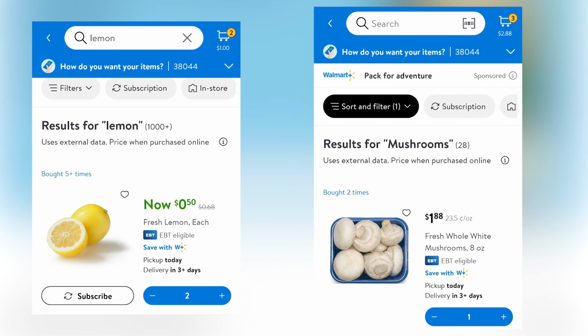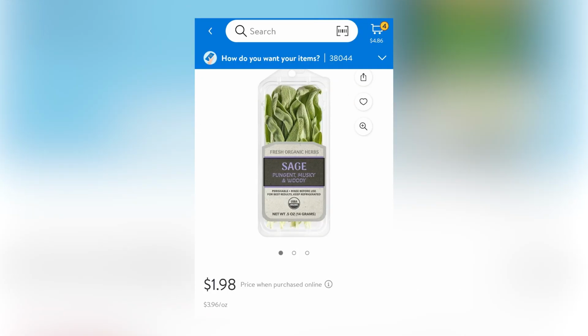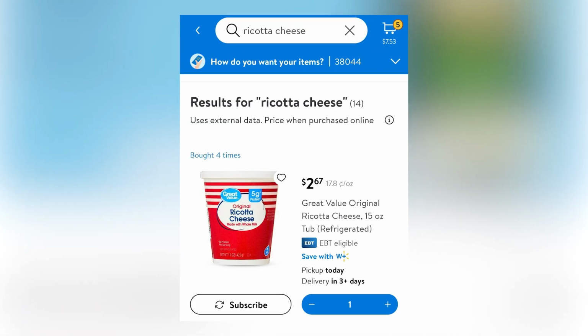I'm going to be adding the button mushrooms, so that'll raise the price as well. I'm purchasing sage because I don't have any growing at the moment. And as I mentioned before, things like the ricotta cheese, I have 2 recipes that use the ricotta cheese. So if I get a small container, it'll probably be used for both of them. If not, I'll have 1 serving left that I can use on my next week of groceries.